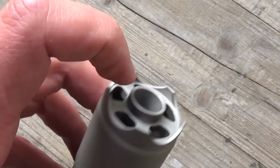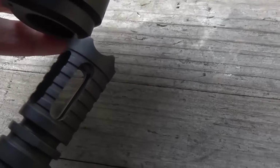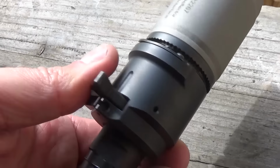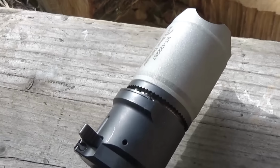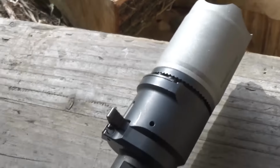So here you can see the grooves and the flats on a NATO compatible muzzle device that this locks into, and you can choose whether you want the shutter up or down. You need to sort of feel it in, and it will. Again, not great doing this one-handed. There we go, that locks, and then you tighten that down until you're satisfied that it's not going anywhere. So there you go.